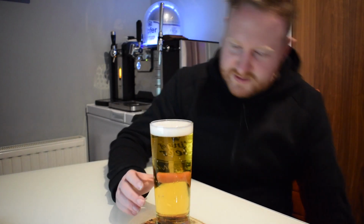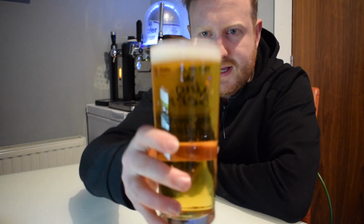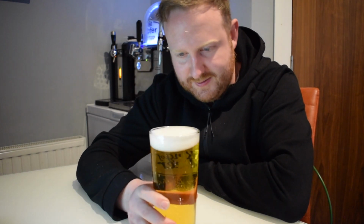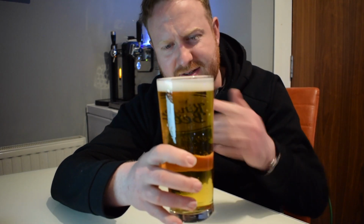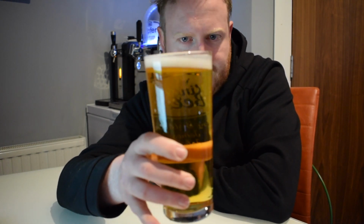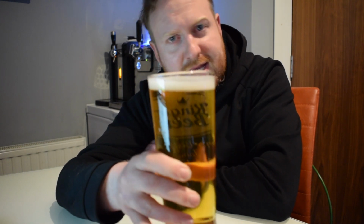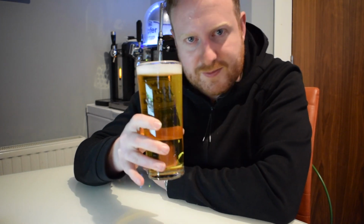So here we go. This is the Zipfer Urtyp, 5.4%. The head could be a little bit bigger on this, however, there was a little bit of time between me pouring it and setting the camera. We've only got a finger of head there at the minute. It would have been about a finger and a half to 2 fingers at the beginning. So I suppose a little bit disappointing in that sense. However, the glass that they use for the Zipfer is a little bit different to this one. I try to keep it neutral, non-branded, but this is all I've got.